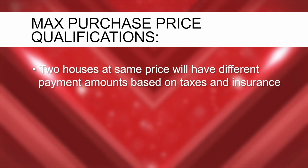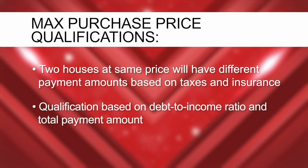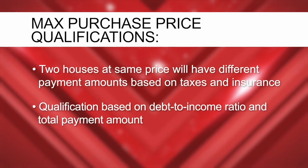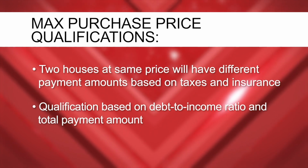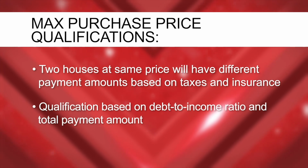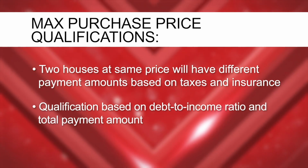And because your qualification is based on the debt to income ratio that's looking at that total payment, you may qualify for one house at $360,000 and not qualify for another one at $350,000. If that lower house price has really high taxes or maybe a high monthly HOA due, then that house may have a higher payment. I know that seems funny, but it all boils down to that total payment amount and how it factors into your debt to income ratio. So just because you can qualify for a certain amount on one house doesn't mean that is the house you should be buying, or you can qualify for that price for a different house.